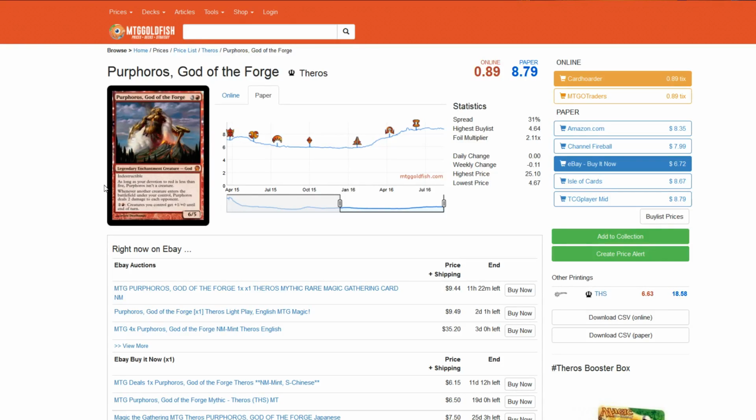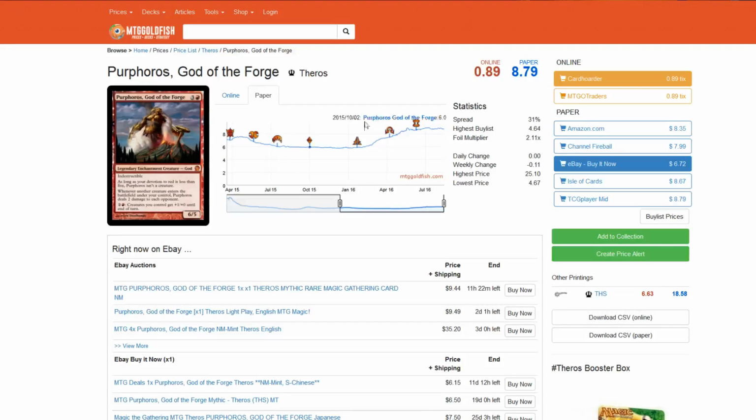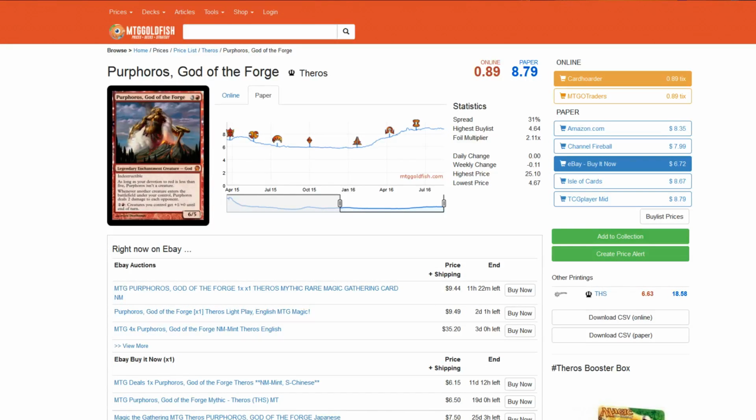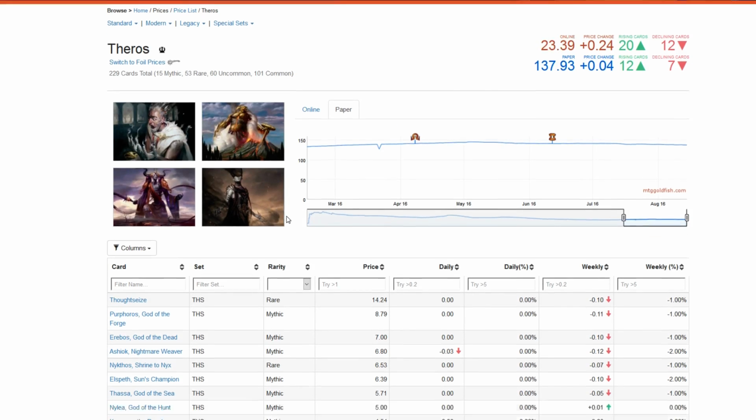Casual players love this. It's a god. All the gods have been going up. Even the terrible ones have been going up. It's funny, the only god that hasn't been going up is the one that I consider the most competitive, which is the white-blue one. So anyway, this has completely outperformed Thoughtseize if you compare the time range. So I think that rethinking as investors and not ignoring the casual crowd is the right route to go.